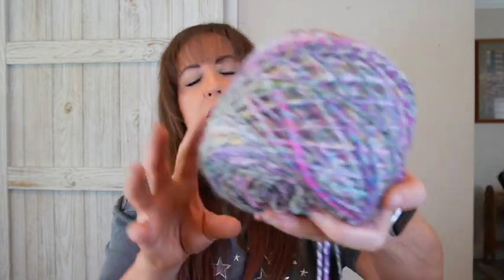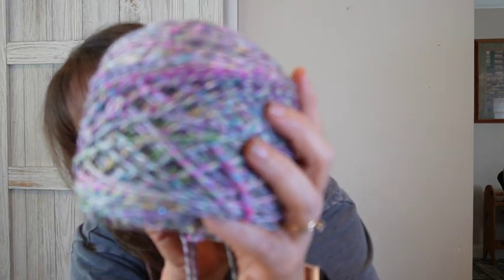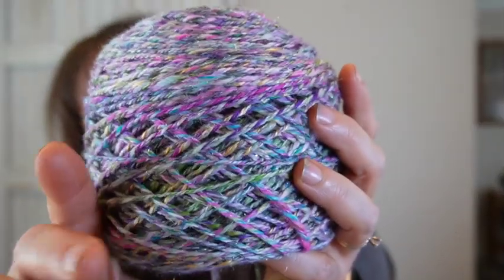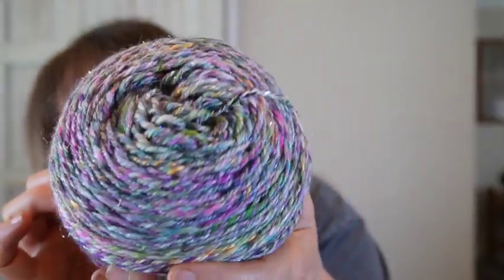And I need to start on the body, but this is my first, let's see if it'll actually zoom in. Oh, I don't know what is going on with the tracking on this today. Let's see. All right, so this is my first color.